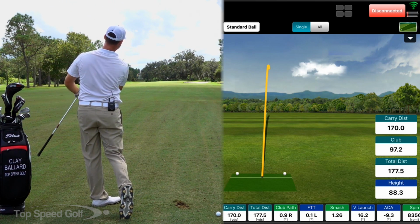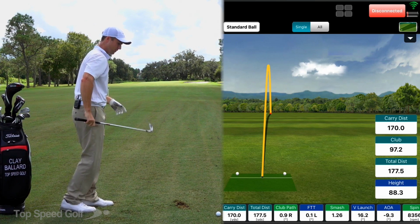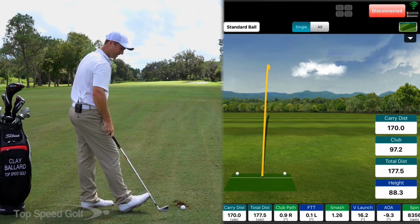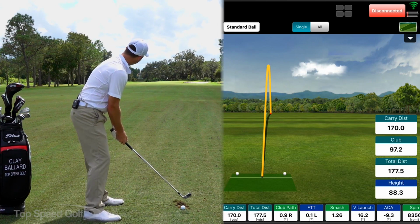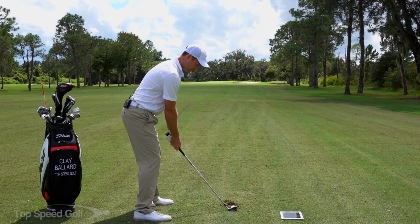And that one is just barely to the right. I'm probably 10 feet to the right, overcompensated. I had a few to the left, trying to straighten it out. Let's see if we can end up with one right on the flag. Work on keeping my posture all the way through the shot.